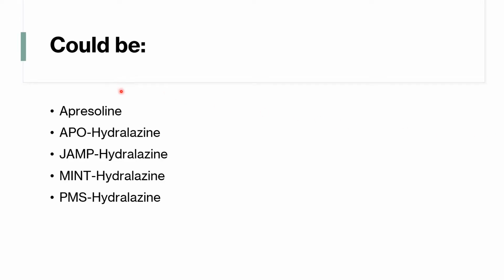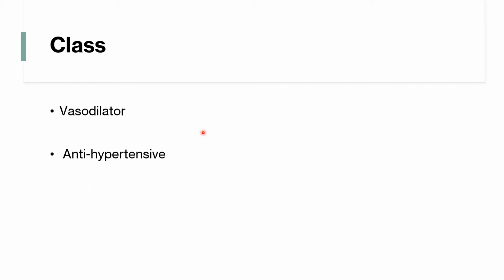Hydralazine could come under different brand names depending on which one is available in your country or jurisdiction. Maybe Apo-Hydralazine, Jamp Hydralazine, Mint Hydralazine, or PMS Hydralazine. Hydralazine belongs to the class of medications known as vasodilators. It is an anti-hypertensive agent.